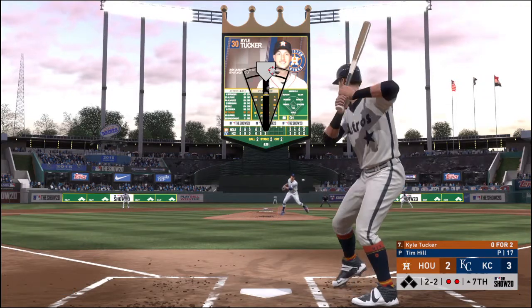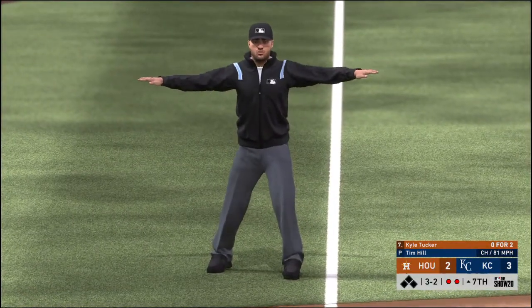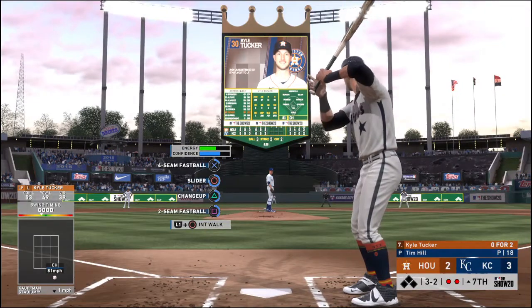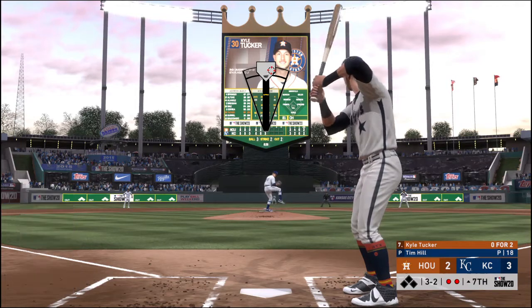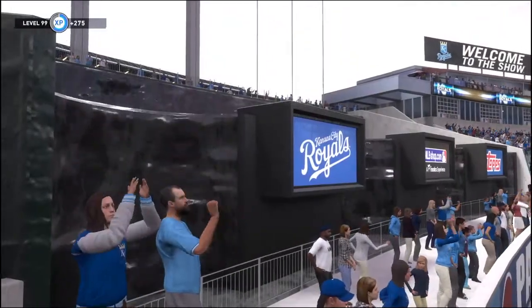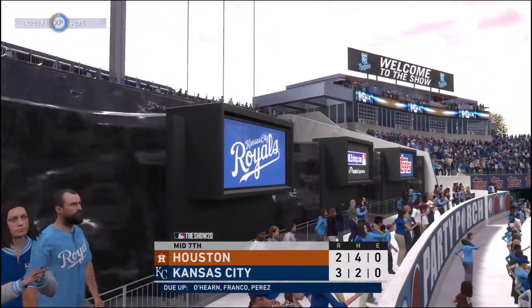Another 2-2 offering. And he tried to hold up that time. We'll get an appeal down to third, and no swing. It's ball three. The eighth pitch of the at-bat is the one that finally does it as he wears him down, and the inning is over.